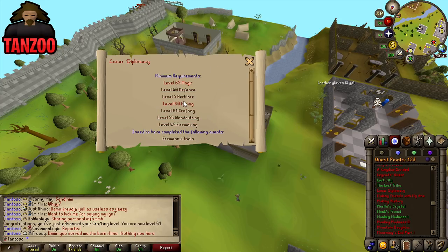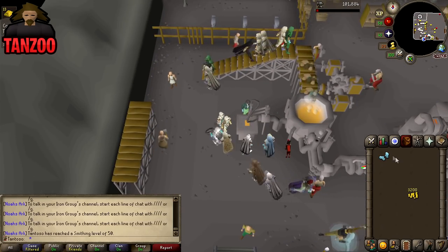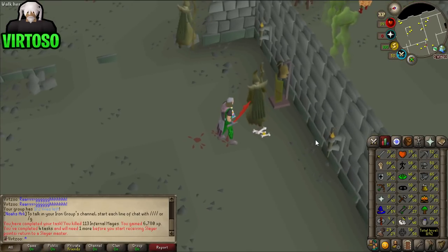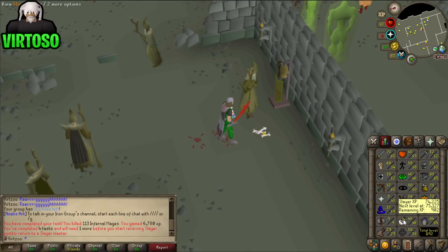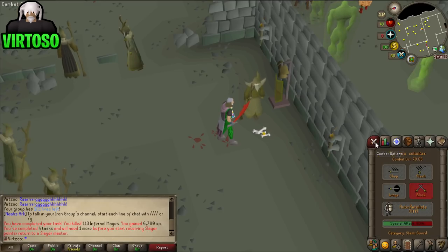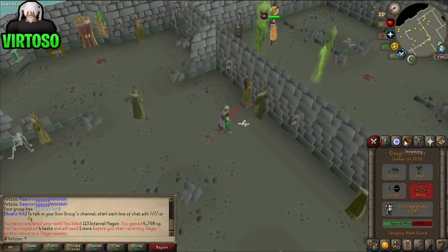All I need now is 65 magic, 50 smithing, flying in off the shelves, myth ore and myth daggers. Ladies and gents, that is our Infernal Mage task done. 50 defense, 52 defense. Almost 47 Slayer. We're also 70 combat now, so we can go see our fairy godparent in Xanaris, call her Wanda.